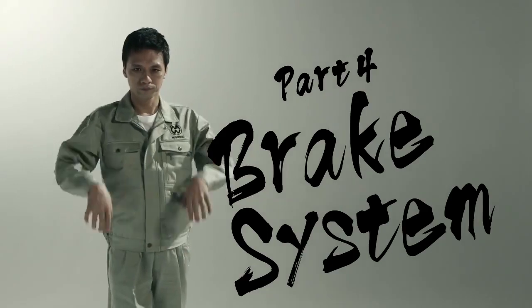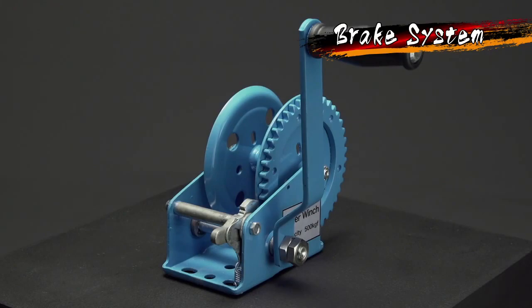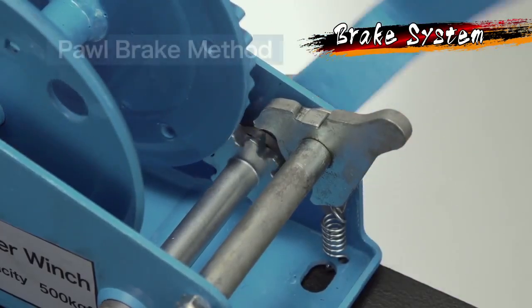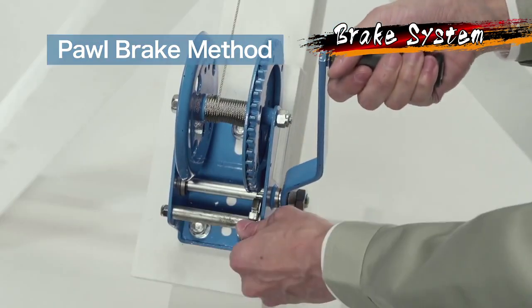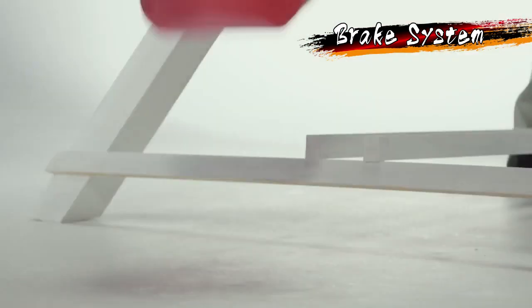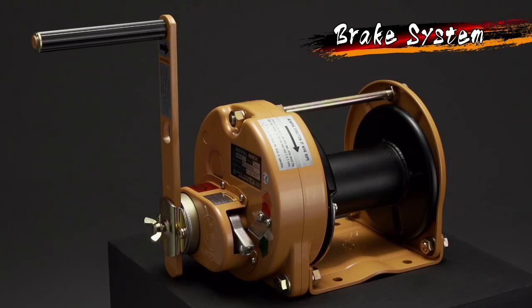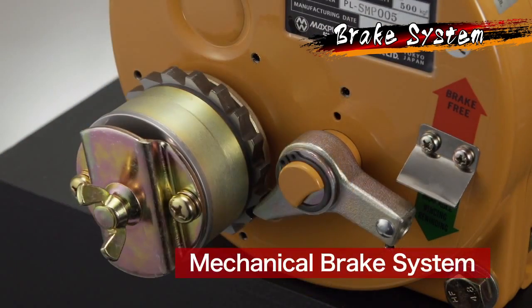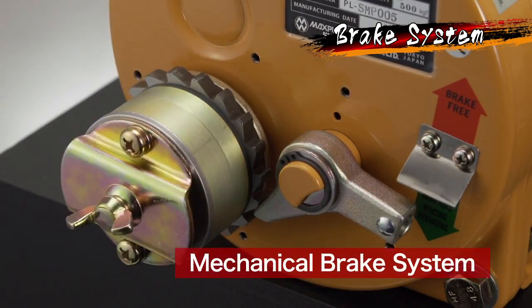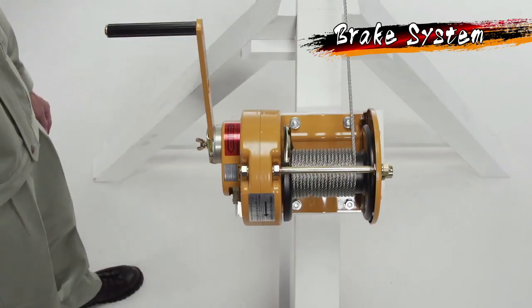Comparison Test Part 4. Brake System. This winch brake system is manually operated with each pawl moved one by one, and it is referred to as the pawl brake method. Therefore, if the operator forgets to apply the pawl and lets go of the handle, there is a dire risk of the suspended load falling. The Maxpull winch adopts the mechanical brake system, which utilizes loads through original ideas. Therefore, excessive operations are unnecessary, and even if the hand releases the handle, the brake is applied automatically, making it reliably work efficient with no possibility of the suspended load falling.